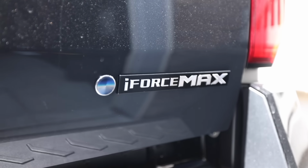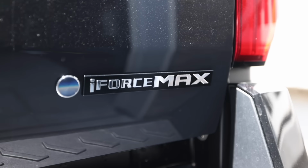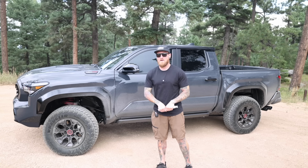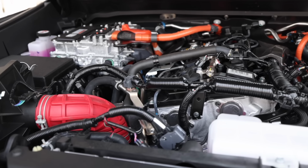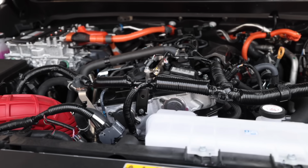The TRD Pro is of course an iForce Max 2.4 liter 4-cylinder turbocharged hybrid powertrain. When I popped the hood of this thing at the dealership and looked underneath it, I felt like I have never seen an engine before in my entire life. There are so many wires, and I'm just not used to a hybrid vehicle at all. This is the first one that I've owned. So looking under there, kind of daunting.